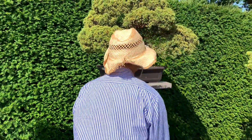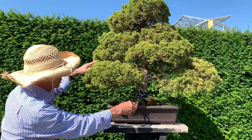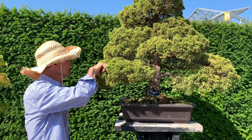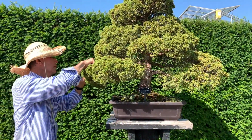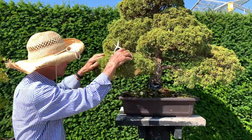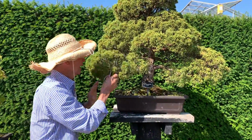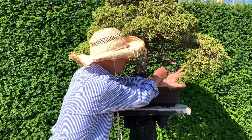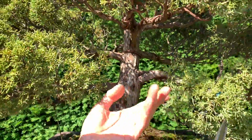Now this is the famous Blaw's juniper. It was made from an Audrey nursery tree back in 1984, and the history of this tree, how it was created, is shown in my book, Bonsai Masterclass. In those days, I was very fond of plaiting 2 branches. You can have a close look. See, we took 2 branches and twined them around to get a denser pad.